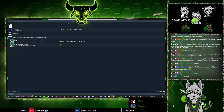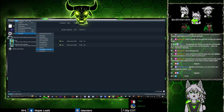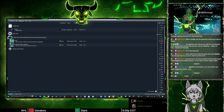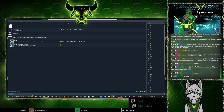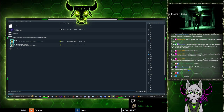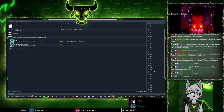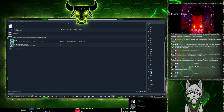The next step to do is you go to View, you go to Debugging, and you go to Toggle LLE Service Modules. You click on that. Now, Lime and Citra will have this look very differently. But the ones you need to check are the following. You need to check SSL, BOSS, ACT, CECD, DLP, FRD, and then the last one should be NIM. At least for Lime. For Citra, it's a little different.